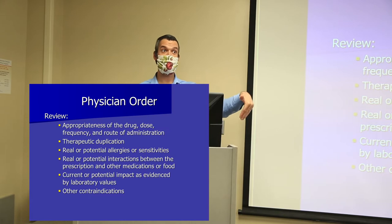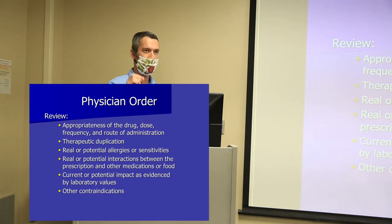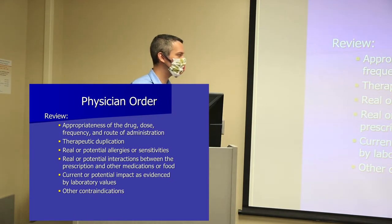Well, people that are allergic to morphine tend to have allergies with other opiates, for example. And so the EMR helps. Pharmacy will increase and bolster that process as well. Any interactions between the prescription and other medications or food?